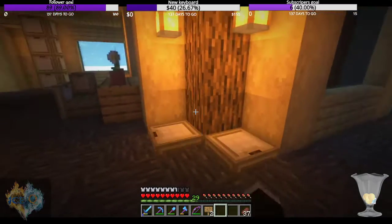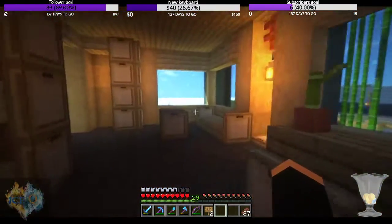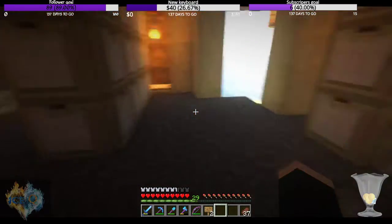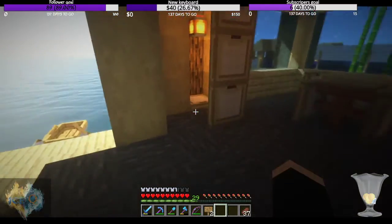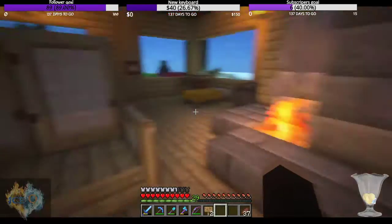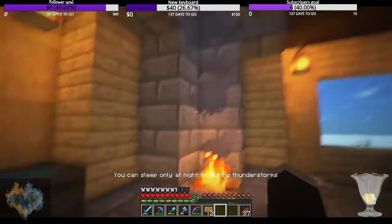I have more workbenches hidden underneath. She moved the lighting. She made a roof in here. I moved the bedroom. The stone cutter in here. Crafting table up there. And we have an upstairs. She only did the upstairs. I decorated it. We have the bedroom here.